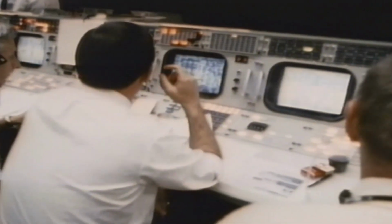Lovell, Swigert and Haise were now on the final leg of their life-threatening journey. But to add to their difficulties, they were all exhausted, relying more and more on the support, both technical and mental, of the ground crew. All the while, the world came to a standstill to watch this human drama unfold.